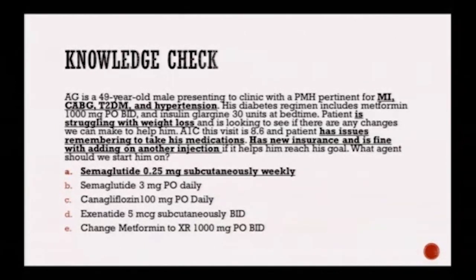He has issues remembering to take his medications. This one's not only weekly, but you have that 72-hour window where, if he misses his dose, he can take it later. He has new insurance, so he shouldn't have issues paying for it, and he doesn't mind adding on another injection. Two, you want to keep in mind, though, that since he is on insulin therapy, you'll want to potentially dose reduce that, or at least have him test more often to make sure you aren't making him hypoglycemic by adding on semaglutide.